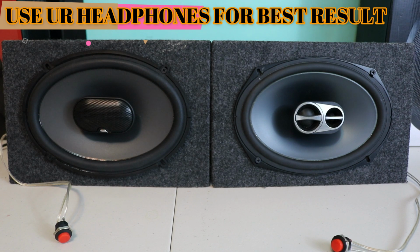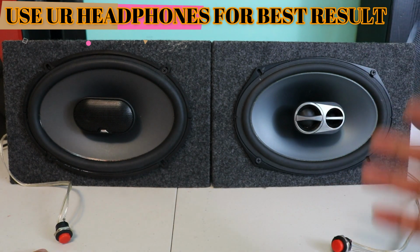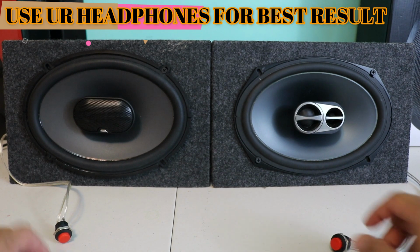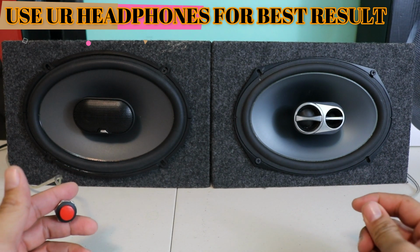So now we're gonna run, I'm gonna give them more power, because both speakers open up really nice when you're giving a lot of power. So I'm gonna make it louder, and let's play some sound. Start from Alpine.